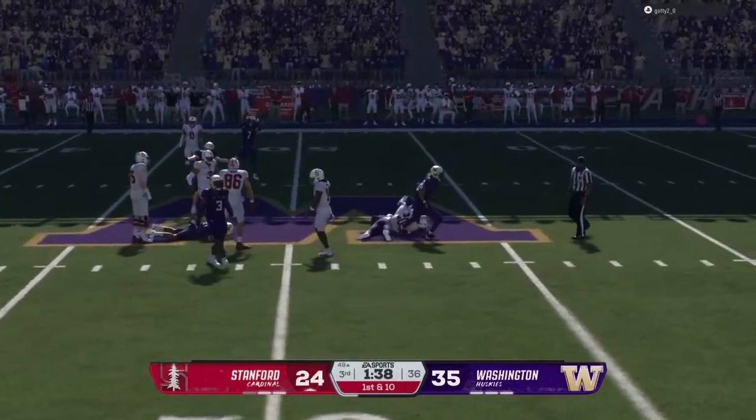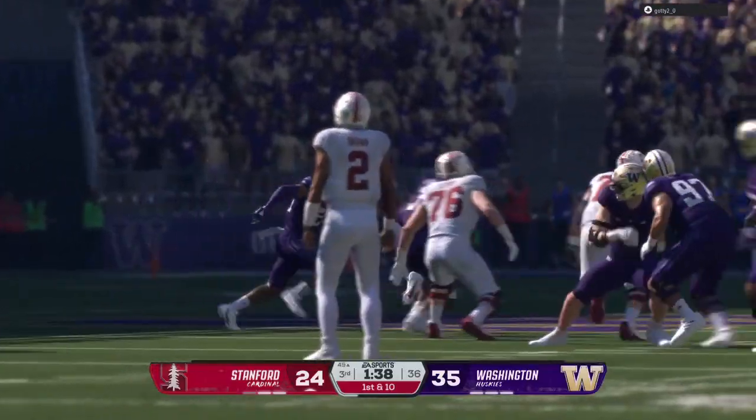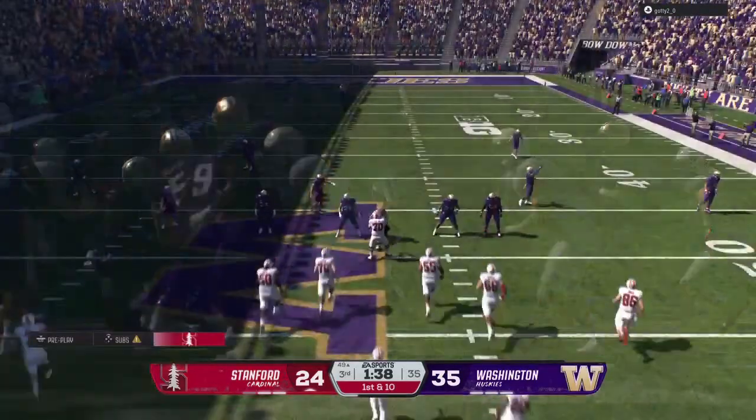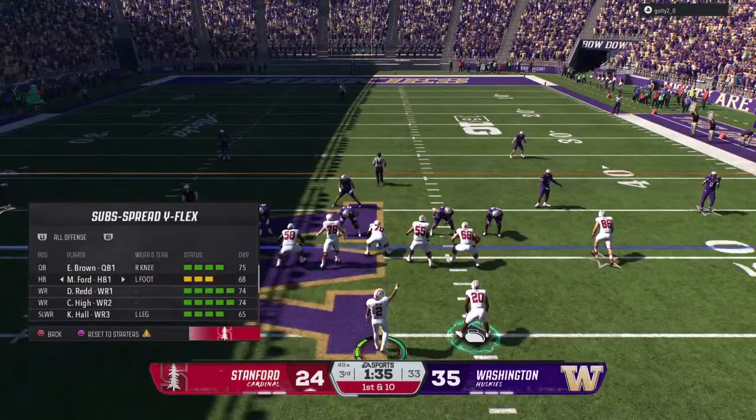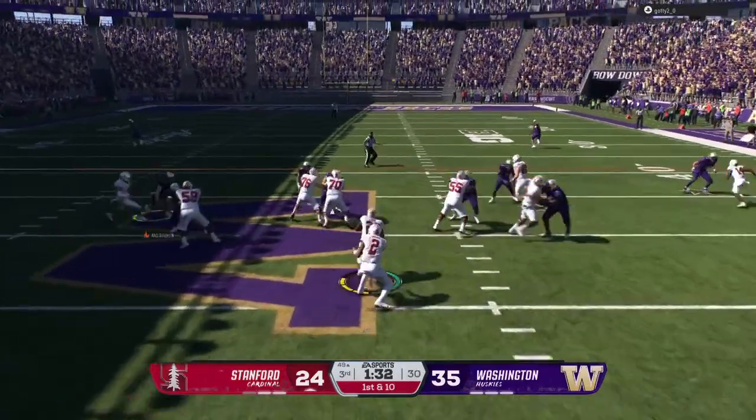I'll tell you what, a few more runs like that, and defensively you start thinking more guys in the box, more big guys. I better stop this guy because he's unbelievable. Just great job breaking off the big run, and the OC is going to give him the ball some more.